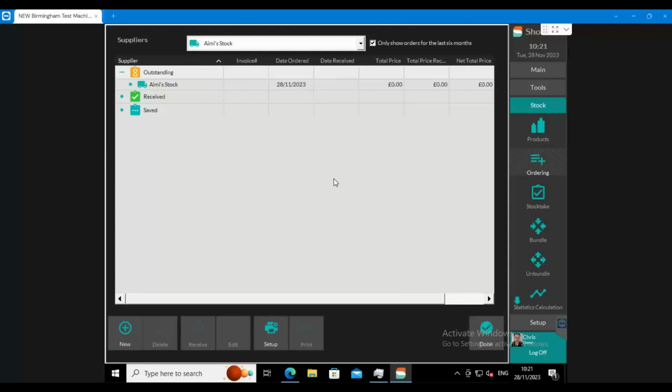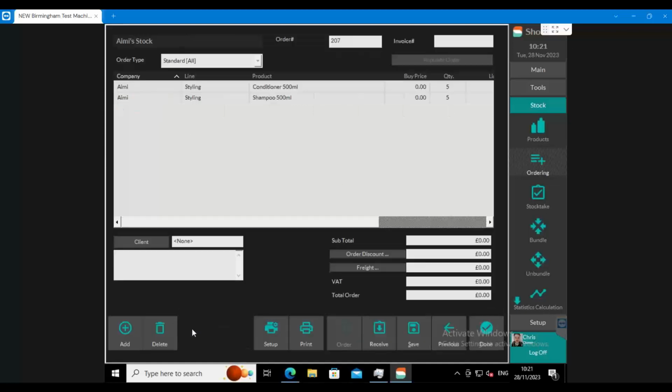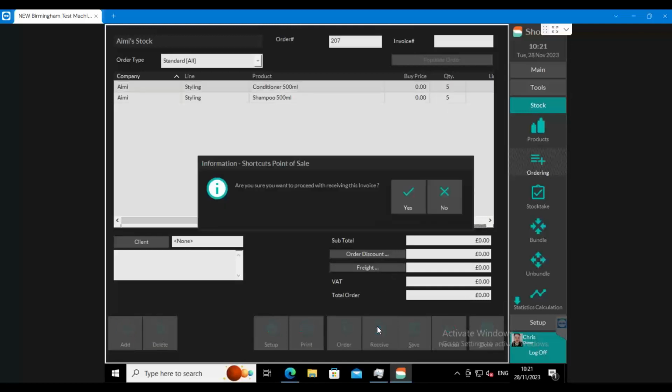Now, once the order has been received, all we need to do a couple days down the line is simply click onto it and click receive. Ensure that what we physically received is here. So if you didn't receive 5, maybe you received 4, just ensure you change that to 4 or 3 or whatever it was that you received. And then just click receive down the bottom of the screen here.